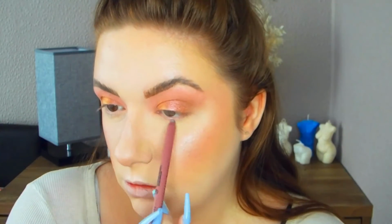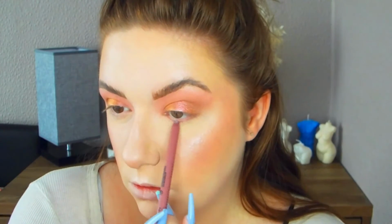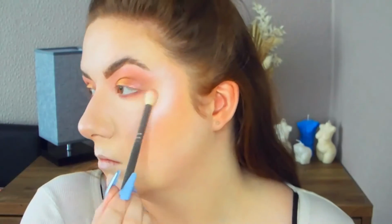Now using this eyeliner by NYX, I'm just going to take this across my waterline and the lower lash line because I just want a little bit of a smoky, dramatic effect, just to add a bit of contrast to the really wet, shimmery lid that we've got going on. And for the smoky, dramatic effect, I'm just going to go back in with that soft brown straight over the top of the eyeliner. And then I'm going to buff that out with the pink to connect it to my lid, just so everything marries up.